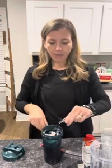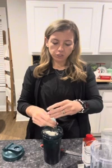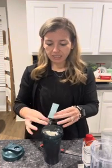Now I'm also going to add my Glow M to this. This is a tripeptide collagen, marine collagen. Tripeptide just means that it gets in your system faster. The molecules are broken down really tiny, so it gets in your system faster.